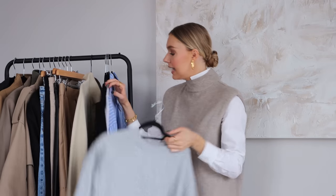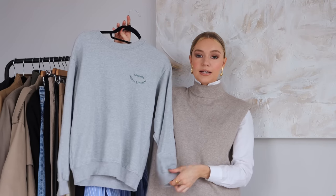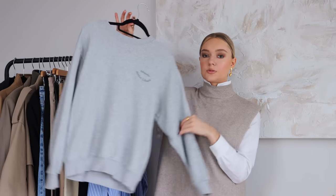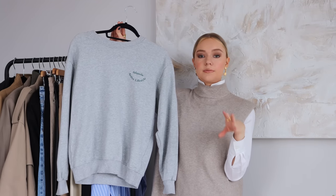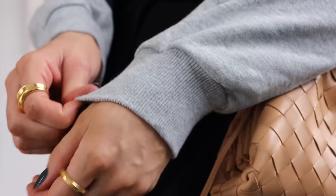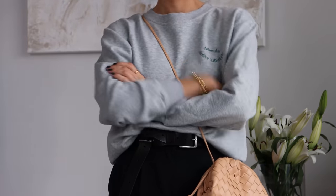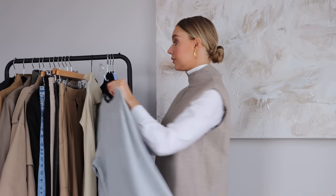So the next piece, finally, for tops, is a sweatshirt. Now, this is just, again, a basic grey sweatshirt. Doesn't need to be grey, but I think a simple round neck sweatshirt like this will go with everything. It dresses things down. If you're wearing something a bit smarter, you could wear it with a skirt, trousers, or joggers. It kind of fits all ranges. This is from Adenola, but you can get them from everywhere, and I will link one below. I do think these are particularly useful.